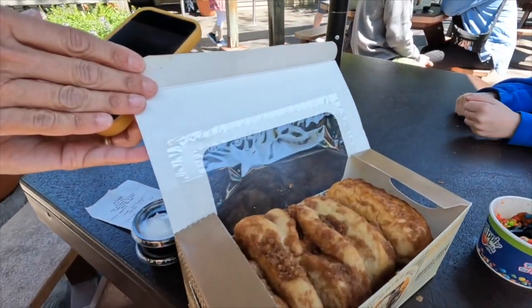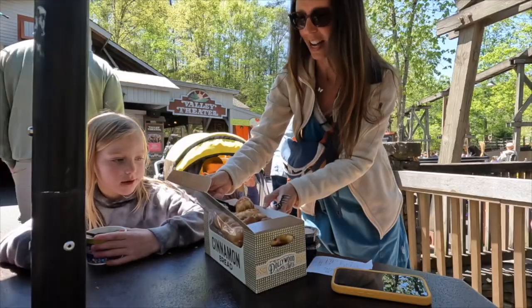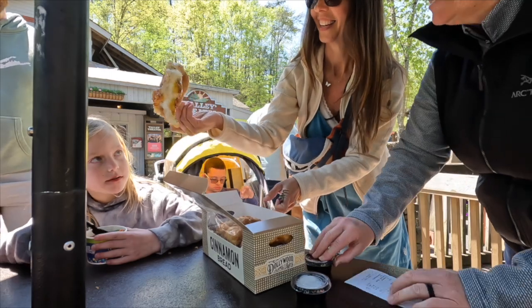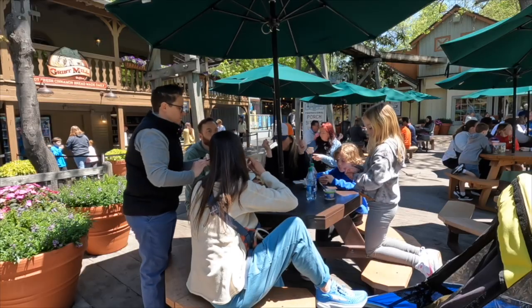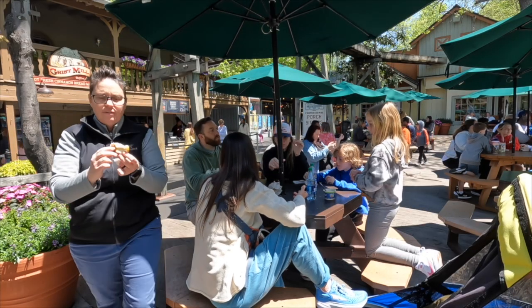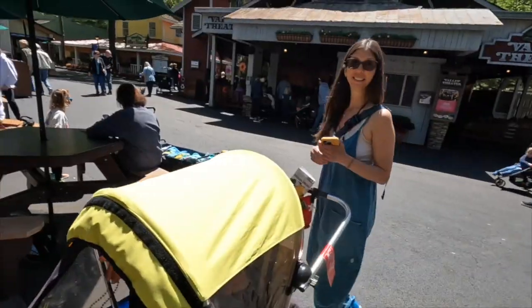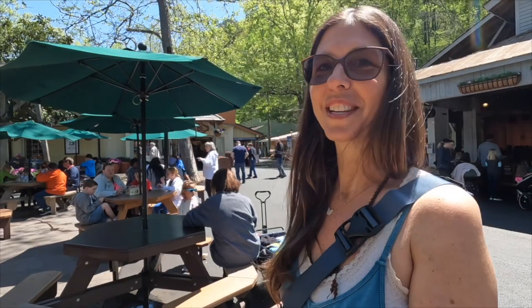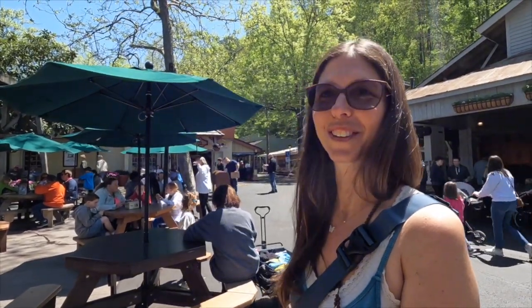So we may have come here just for the cinnamon bread that we're going to get right now and try and tell you how it is. Oh, cinnamon bread. What do you dip it in? What is this, you guys? What is the dip? Try it. Absolutely delicious. We're gonna have this like five more times here. It was delicious, and cinnamon and gooey and yummy, and I want to get a whole other loaf.